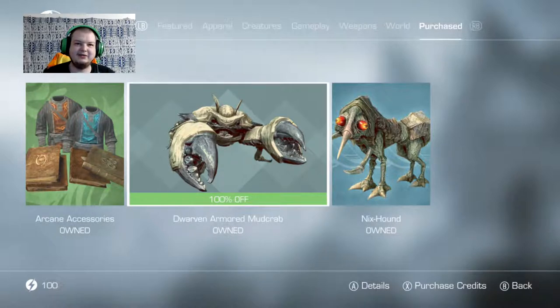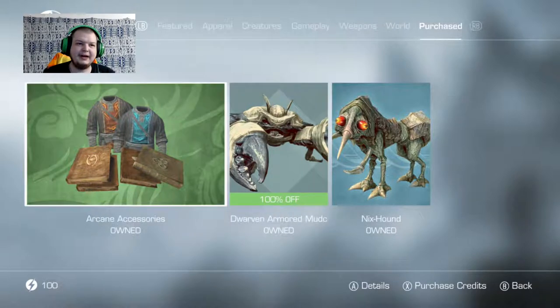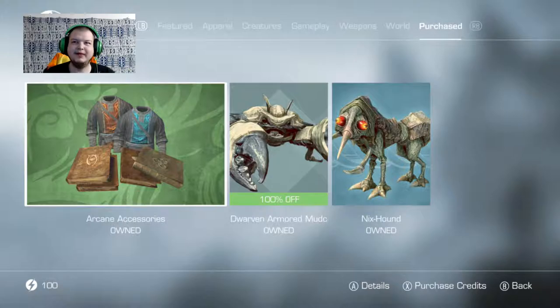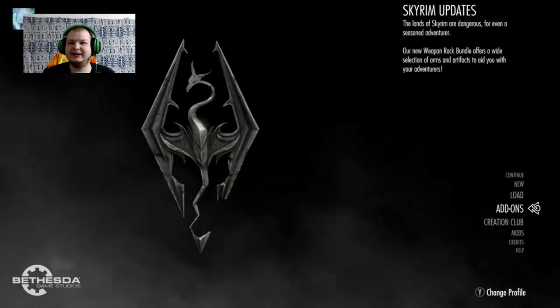And things I own. Arcane accessories. From robes to giant spellcasting bonuses, to ancient tomes holding powerful spells like paralysis, rune, and unbounded frost. This pack will increase any mage's effectiveness. Creations are obtained through a quest and appear in containers in the world. Okay, that's enough looking at that.